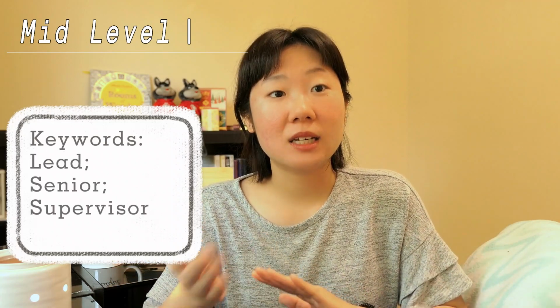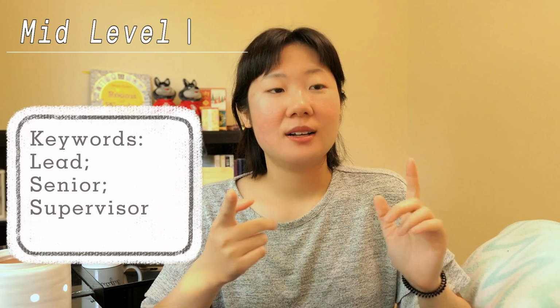Alright, I talked way too much about the entry-level positions here, and I'm going to go through the rest of the levels relatively faster because they mainly just differ in the number of years of work experience or higher degrees. So for mid-level positions, they generally require a bachelor's degree with 3 to 5 years of experience or a master's degree with 1 to 2 years of work experience. And keywords in this type of positions include something like lead, senior, supervisors, etc.